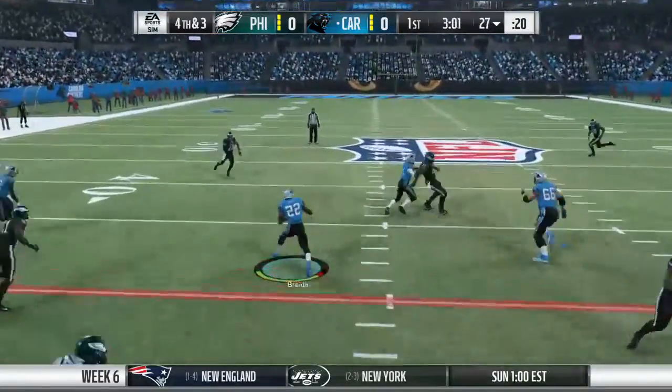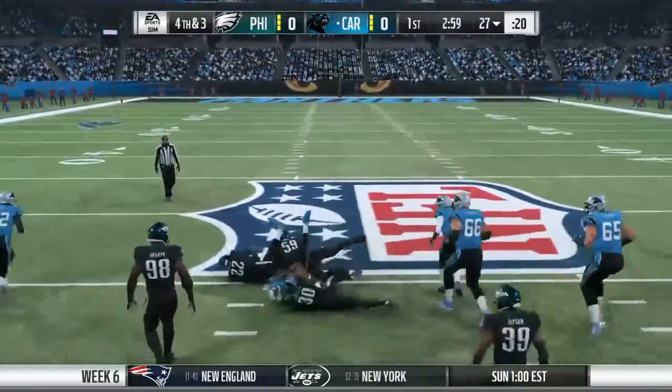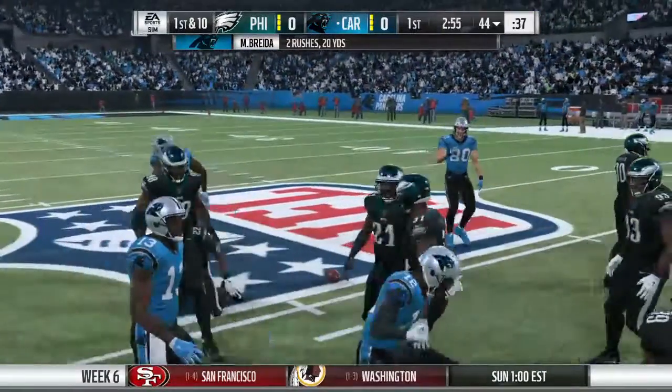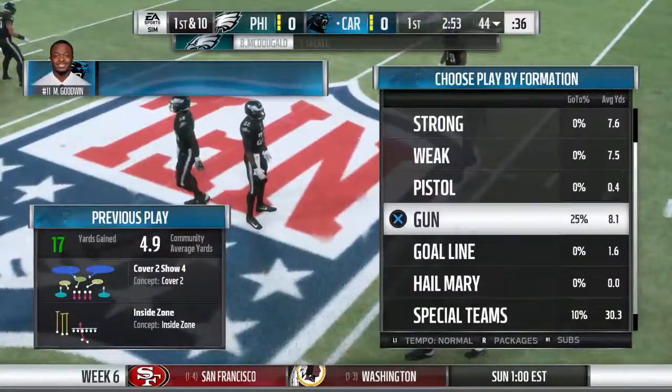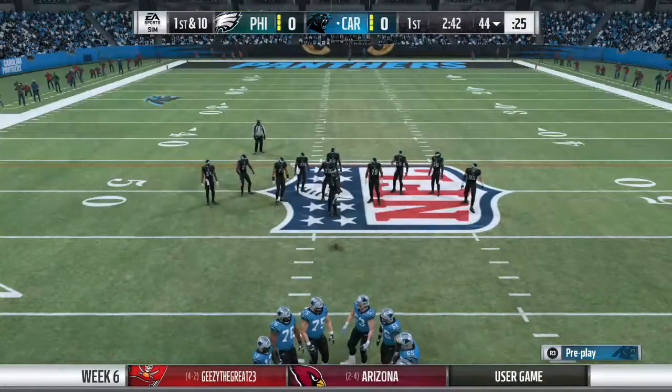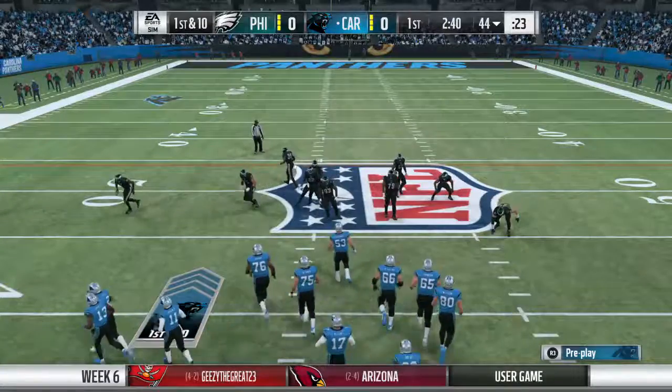They'll run it now out of the gun. He's got the first down and more past the 40. And he's going to have a first down as he's brought down at the 44-yard line. 17 yards on the pickup. And they're able to pick up the conversion here on 4th down.